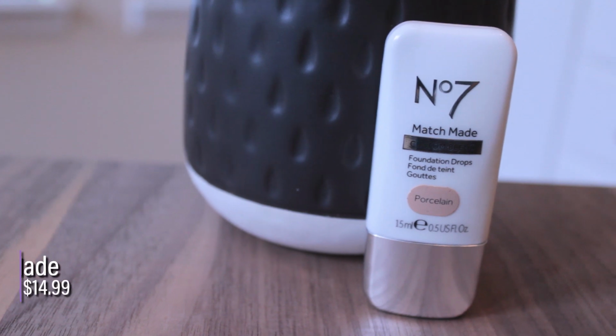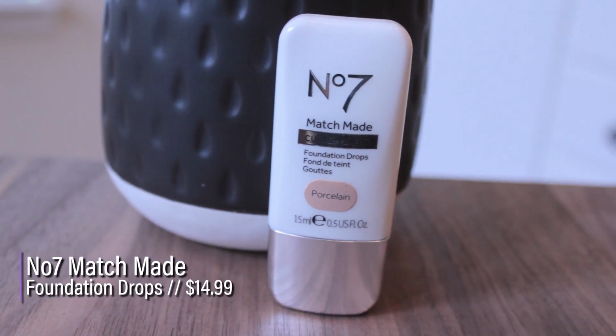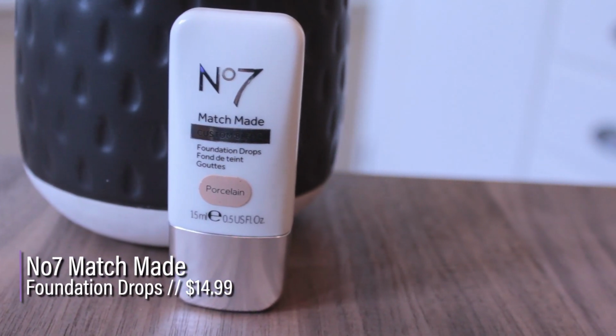First foundation I wanted to share is the No. 7 Match Made Custom Blend Foundation Drops. I have the shade Porcelain. You do get 0.5 ounces of product, but I have had this product for over a year and I still haven't gone through it. This is more of a foundation pigment. It's not a full-on foundation. You can take as many drops of this as you would like. The more drops you have, the more coverage you're going to get. If you do 1 or 2 drops, you're going to get more of a light coverage. 3 or 4 drops, you're going to get medium, and if you go any more than that, you're definitely looking at a full coverage type of finish.